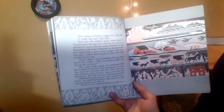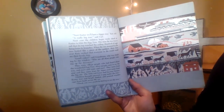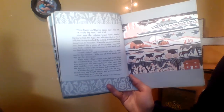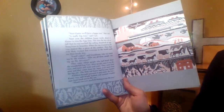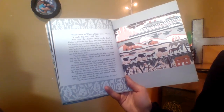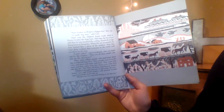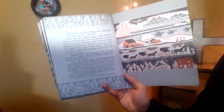And next year, the children began weeks ahead of Easter to trim the egg tree. This time, the tree was so tall that its top touched the ceiling and hundreds of eggs hung from its branches. When the sun streamed in, the tree looked like a piece of the rainbow. More than ever, Katie wished that everyone in the world could see their lovely tree. "Land sakes," said Grandmom, who was standing by the window. "Who are all those people coming up the driveway?"